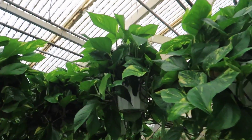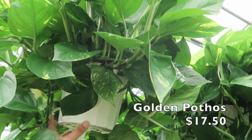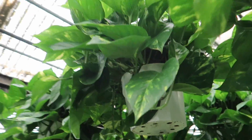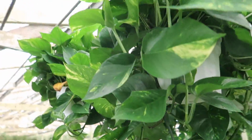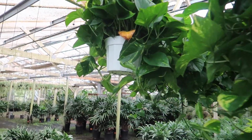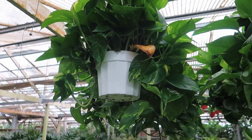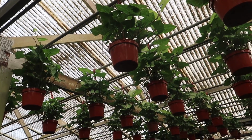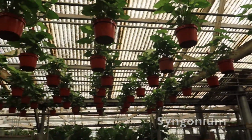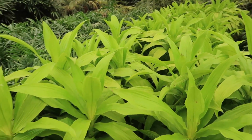These giant monster pothos are only $17.50. I can't even show you how big these are. They're $17.50. This is so big. Over here they have a bunch of syngoniums hanging too. They have so many good indoor plants for really cheap if I'm just going by how much that pothos is.